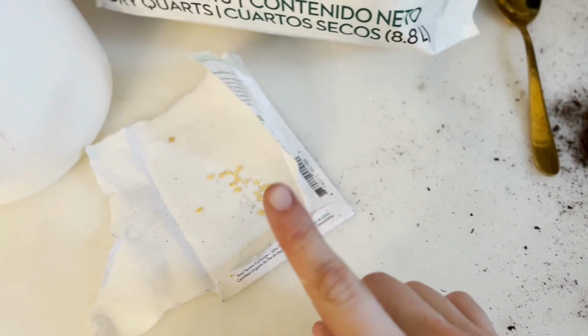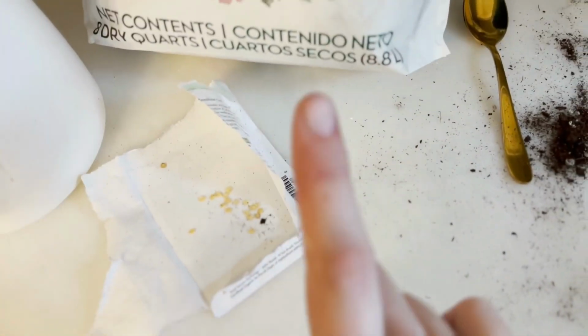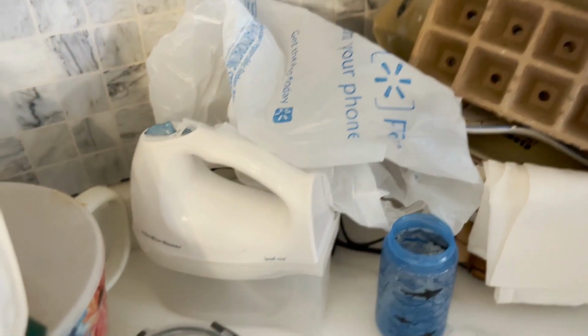I'm going to keep these up here. I'm going to water them in just a second. And I have this many more seeds, so I'm going to start another one of these.